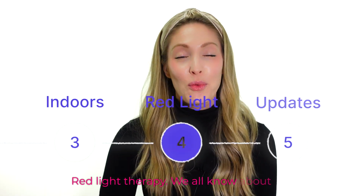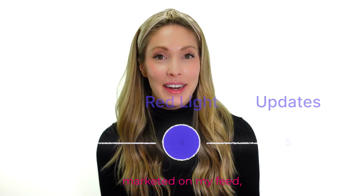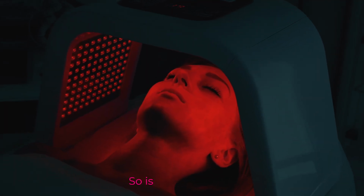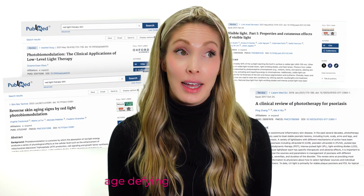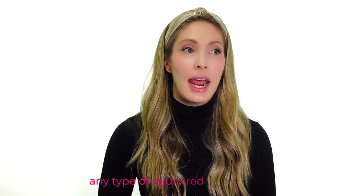Step 4 is going to be red light therapy. We all know about red light at this point. I'm constantly marketed to on my feed day in, day out about all these masks and stuff. So is red light legit? Absolutely it is. Is it the be-all and end-all of age-defying treatments? No. So red light specifically is for inflammation. It's for chronic inflammation, any type of injury. Red light is really wonderful for that.